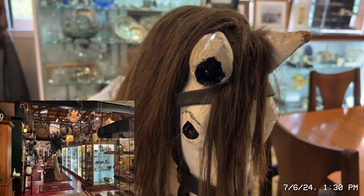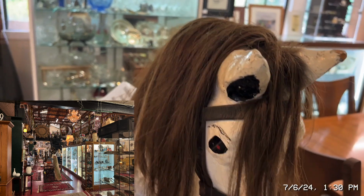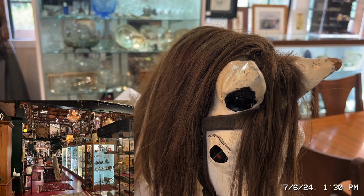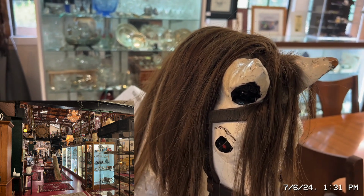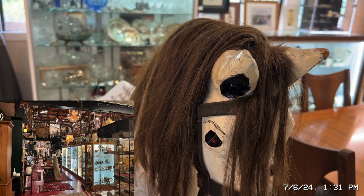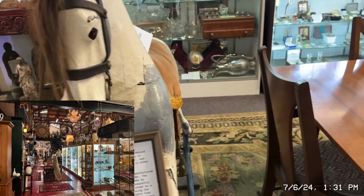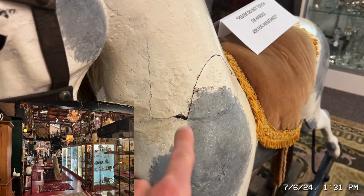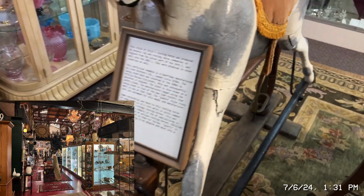This was confirmed by a company in the UK specializing in the restoration of antique rocking horses. Detailed photos were sent to them for review. Sporty is potentially waiting to be adopted and move into a new stable. Wow, you can see it's a little bit cracked right here. But wow, very cool.